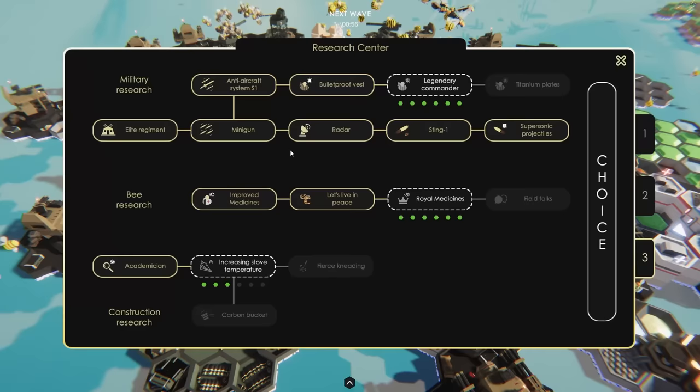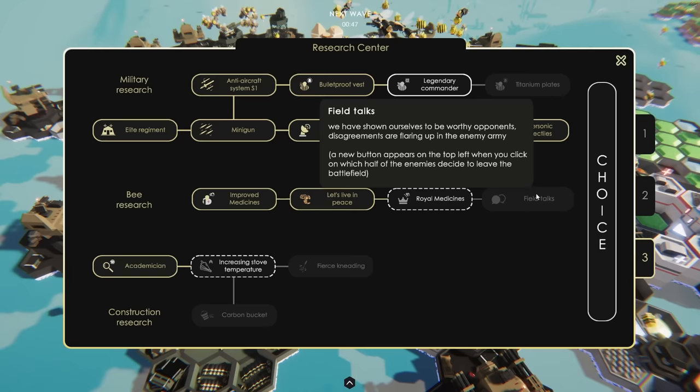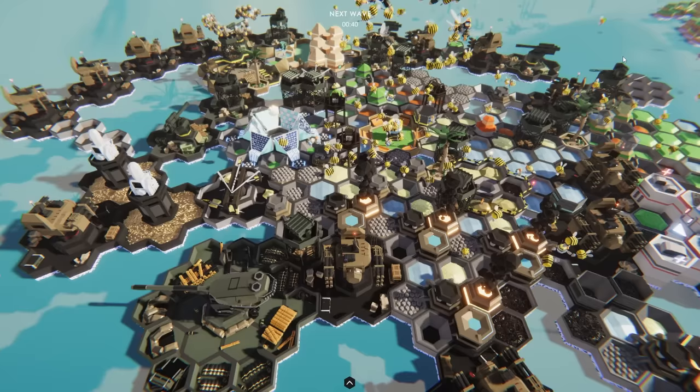But now we have supersonic projectiles, legendary commander, defensive bees. What is field talks too? Show ourselves to worthy opponents. A new button appears at the top left when you click, which half the enemies decided to leave the battlefield. Wow. We give you the choice to surrender, nerds. And we straight up kill them anyway.